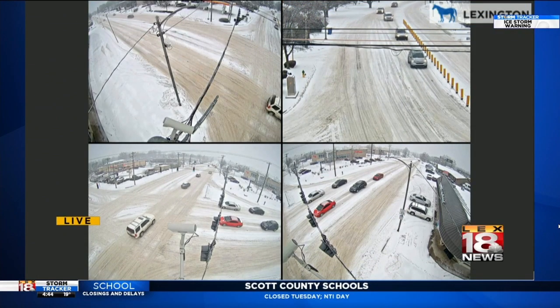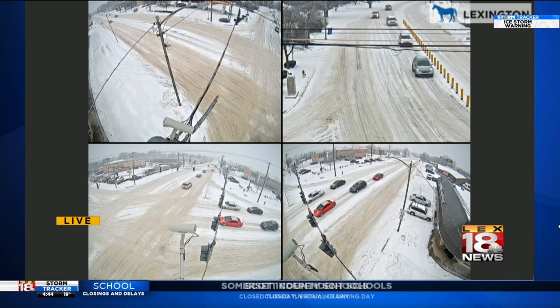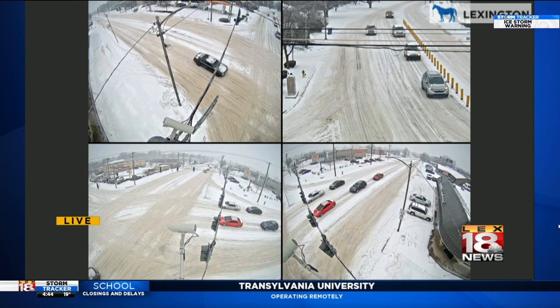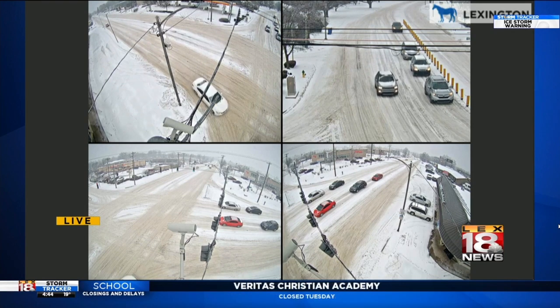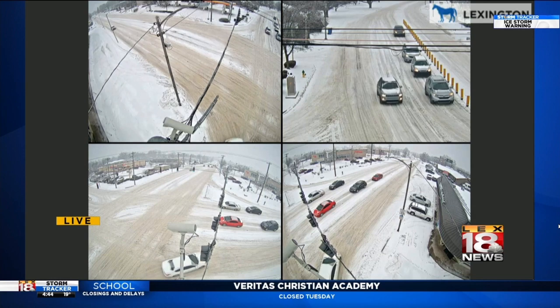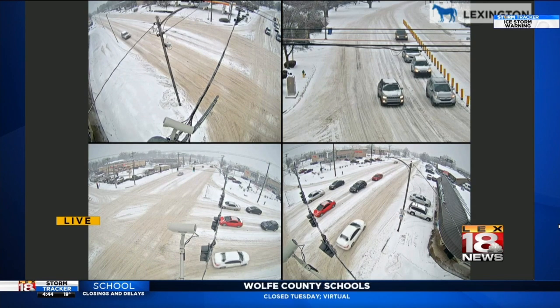And now let's take another live look at some of the roads in Lexington. This is Harrodsburg Road at Lane Allen. It is a mess out there. You can see the road where the snow and some of that sleet is building up, and drivers are trying to get through there going slowly. Now, a lot of the road crews are working around the clock today. They still ask that you use caution. Chief Meteorologist Bill Meck is up next with another check of your storm tracker forecast as we continue with our LEX 18 extended coverage.